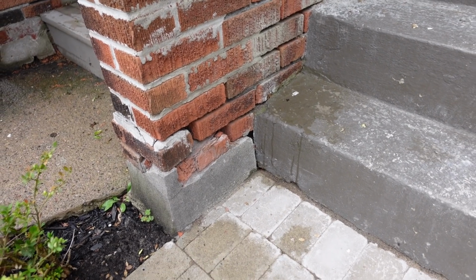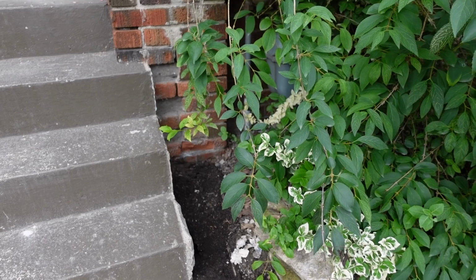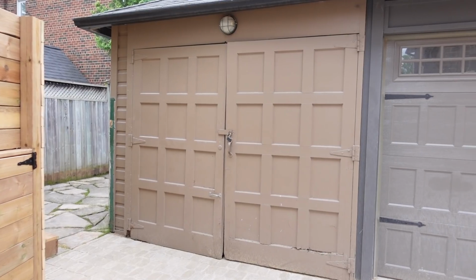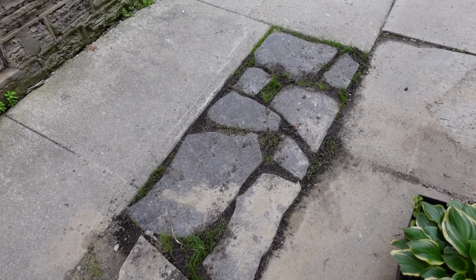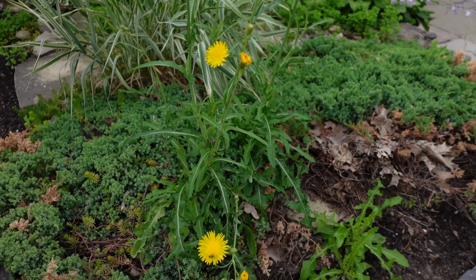So I still need to repair the front step wall. I wasn't able to touch the front stairs at all, so I'm thinking of maybe stripping the paint off of those and refinishing them in some kind of way. And then of course there's the garage doors here at the back. The whole middle section of the shared drive didn't get touched, so I think that needs to be addressed, as well as a bunch of other things. But overall, I'm really excited.